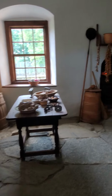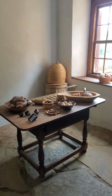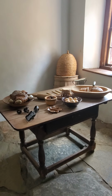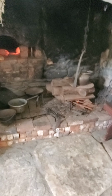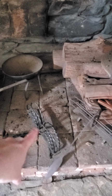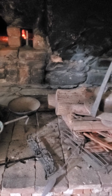In here is the kitchen section, the part of the living quarters for the minister and his family, or pastor, whatever they were called back then. This is just some of the foods they would cook. The fire's back there to cook the breads. If you want a toast, you can do it on this thing. You put it close to the fire. That's right here to do the pots. And once one side's done, you just turn it, and then you can toast the other side.